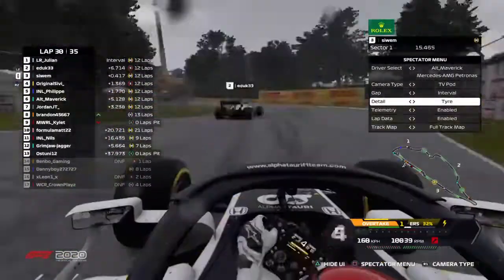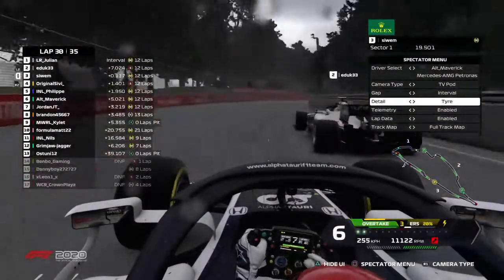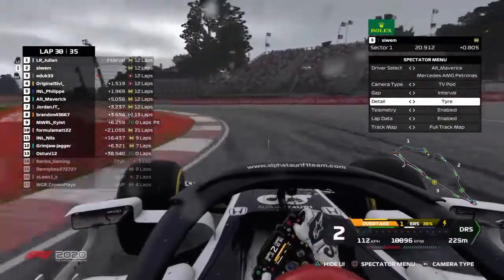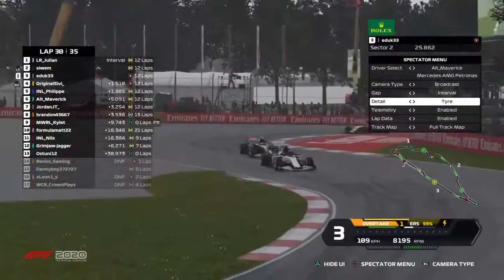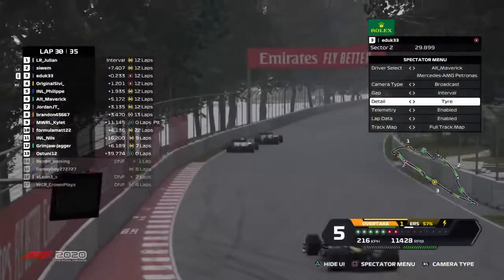Oh, that seems a bit early to me, but the rain isn't even coming down that hard yet, so we'll keep an eye on that time delta. Swim down the inside of Educ there. Fantastic move for second place. It's a pretty unorthodox place to do it.